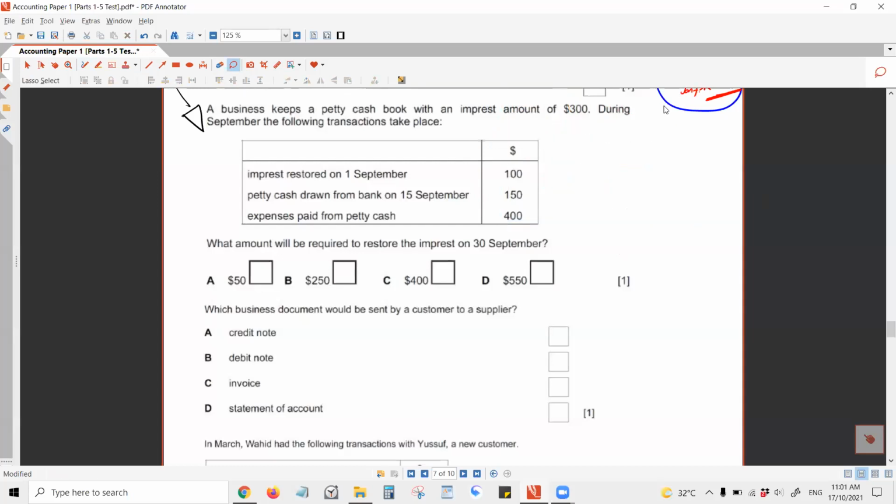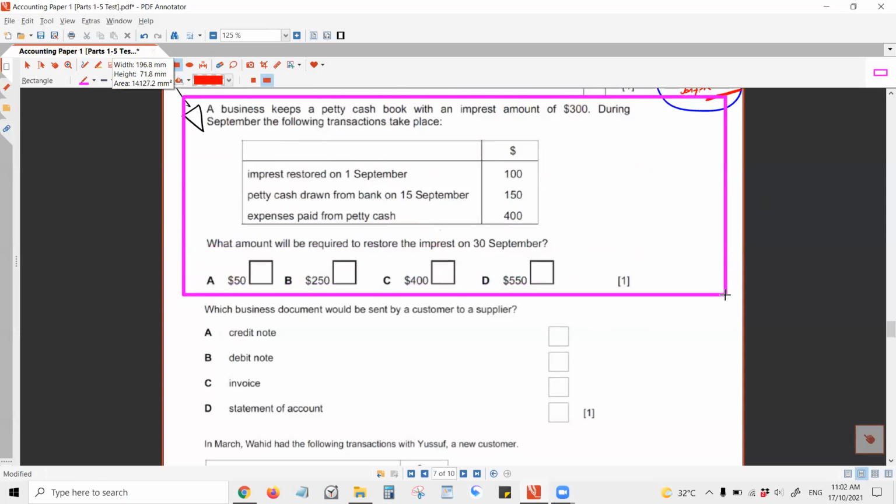Okay, once again, hope you have attempted the question and you would understand even better when I discuss here. So this question, have a look at it. Very easily, you know that it's a question about the petty cash. Have to be careful with questions for petty cash.